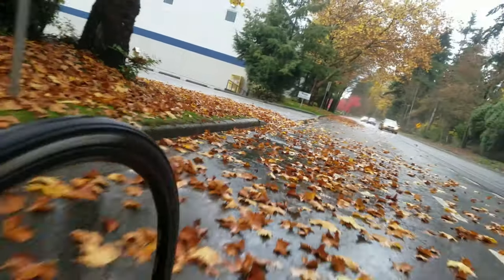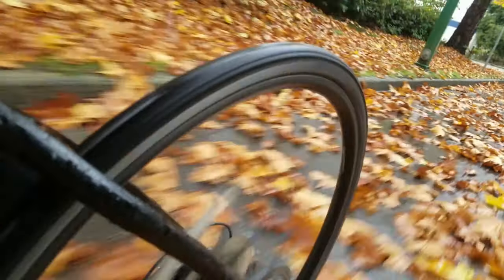Their tires are faster. I'm going at a snail's pace right now. Pulled up here to Jubilee Cycle. Let's have a look at what a quality short looks like.